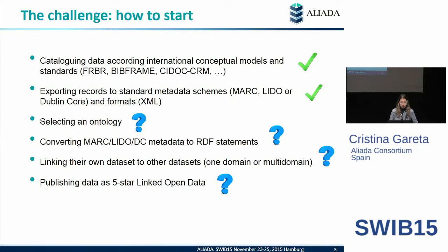Okay. I will do the presentation from a librarian point of view because I am a librarian. I'm not an engineer. And if you are interested in more technicalities, please contact the consortium and we will provide you a lot of information about the technology.